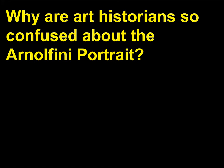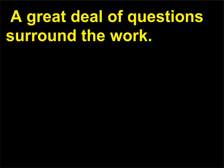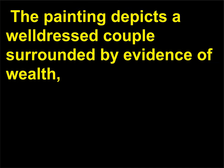Why are art historians so confused about the Arnolfini portrait? The Arnolfini portrait, completed in 1434 by Jan van Eyck, is both enchanting and enigmatic. A great deal of questions surround the work. The painting depicts a well-dressed couple surrounded by evidence of wealth.